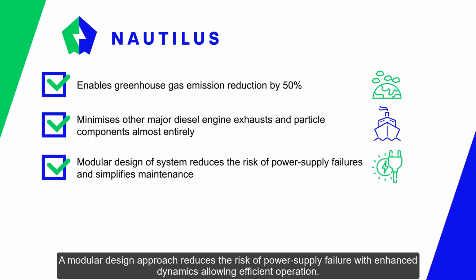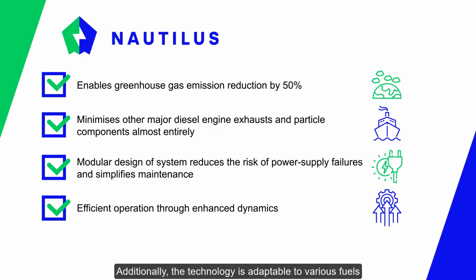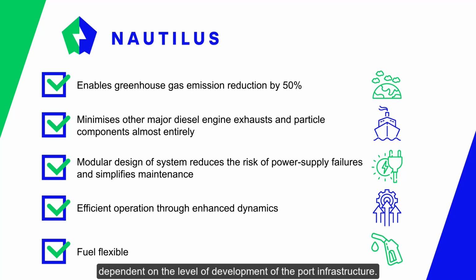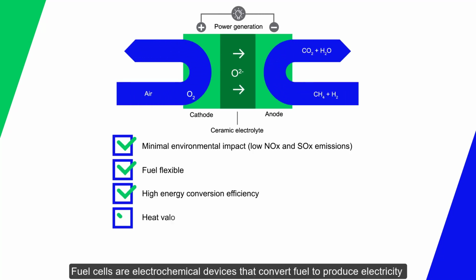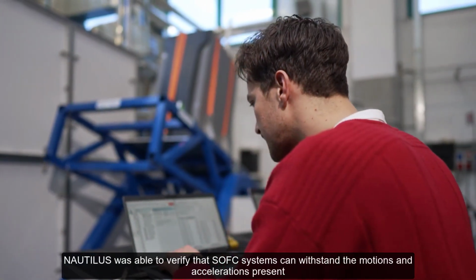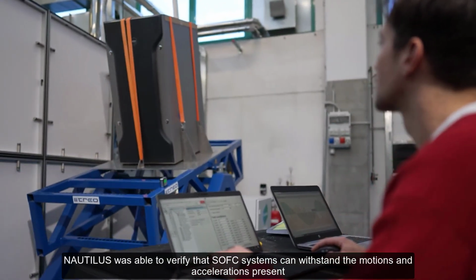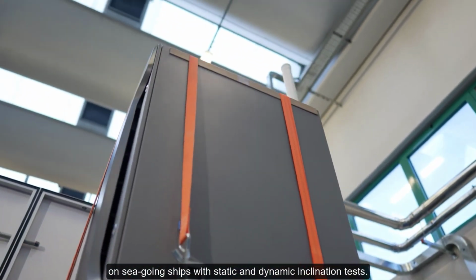A modular design approach reduces the risk of power supply failure with enhanced dynamics, allowing efficient operation. Additionally, the technology is adaptable to various fuels dependent on the level of development of the port infrastructure. Let's take a look at the key components of the system, starting with fuel cells. Fuel cells are electrochemical devices that convert fuel to produce electricity with minimal environmental impact, a promising technology for marine applications. Nautilus was able to verify that SOFC systems can withstand the motions and accelerations present on seagoing ships with static and dynamic inclination tests.